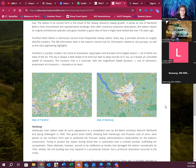Frankfurt Main Station is Germany's second most frequented railway station. Every day it provides services to roughly 450,000 travelers. The DB Information Desk is the station's central hub for information related to rail journeys, as well as the city's sightseeing highlights.